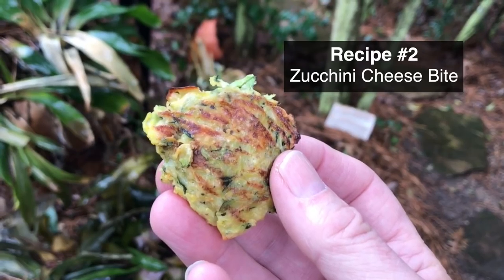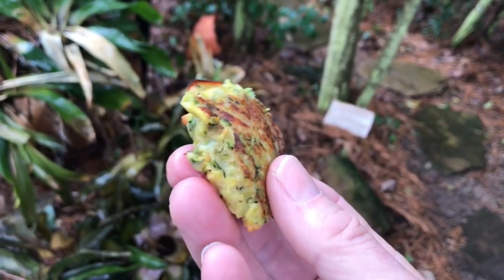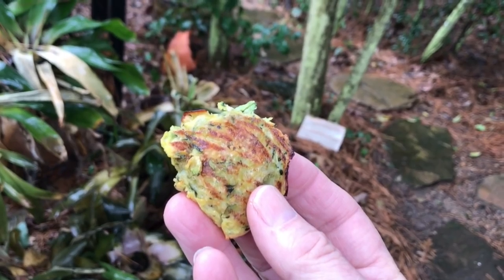This sure looks good. It's a zucchini cheese bite. Can be made with my cardboard oven or even a frying pan over a fire. You need to try this. This is just awesome. Oh. Man.